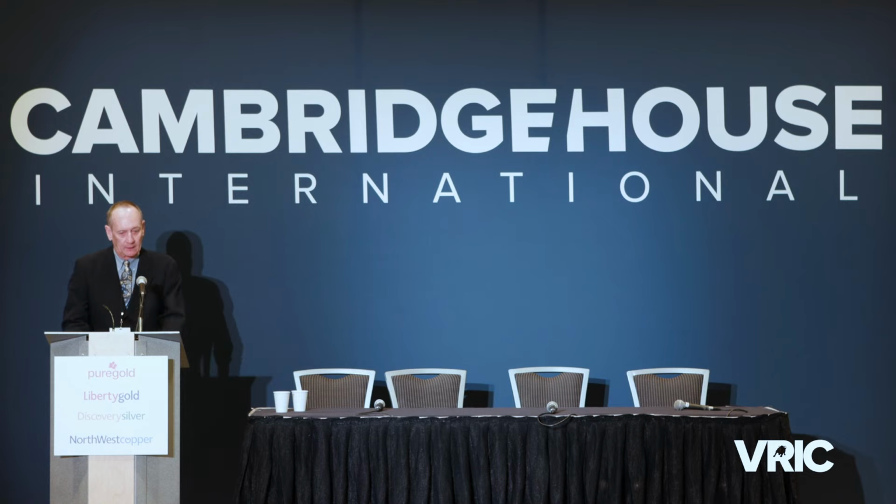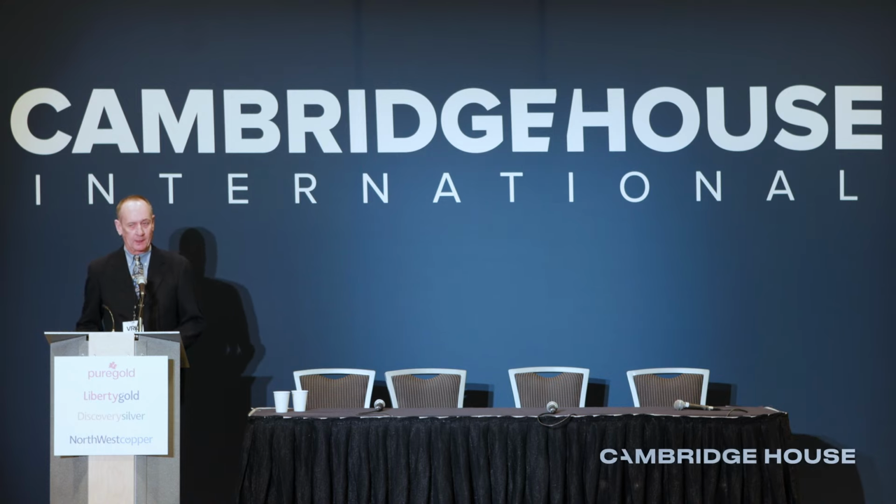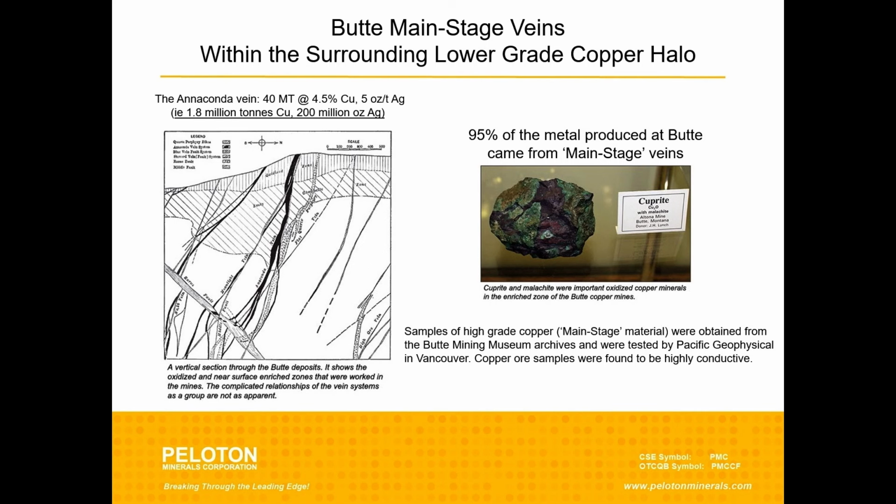What we will be doing this year, actually, with some modern day geophysics, is we're looking for what's called the higher grade concentrations within that system. In Butte, they were called the main stage veins. That black vein there is one of the main stage veins in Butte, and the thing about Butte is that 95% of the metal came out of those main stage veins. So we'll be doing some high-powered pulse EM geophysics this summer, looking for those concentrations.